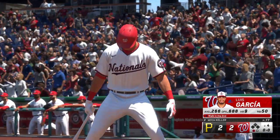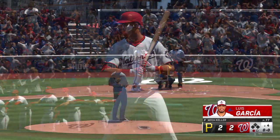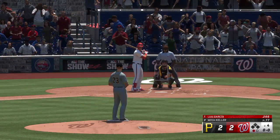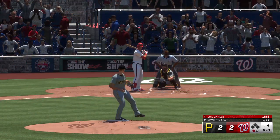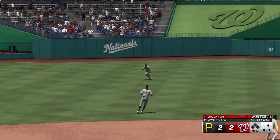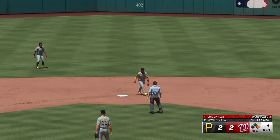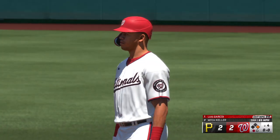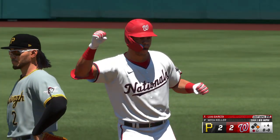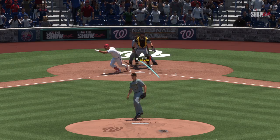And now up for Washington, Luis Garcia, second baseman. And a base hit up the middle. So they get a man aboard with a one-out single. Waste no time there. Really nice job staying up the middle with his approach. He didn't try to do too much with the pitch. Just shot it through the infield.